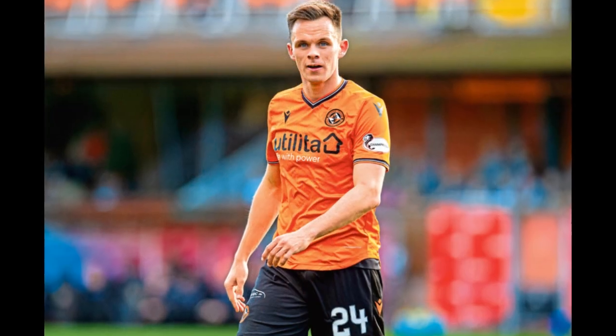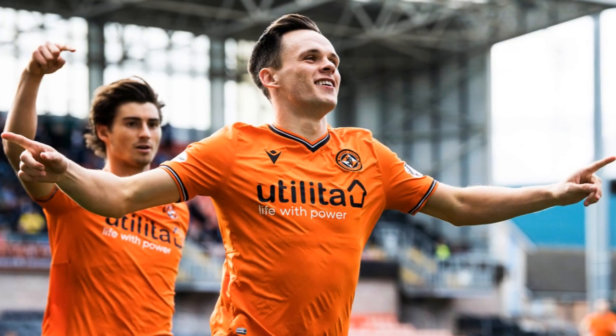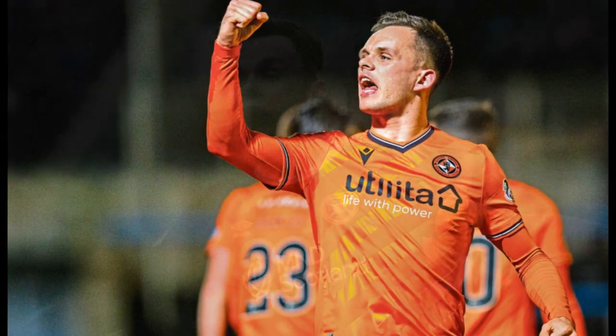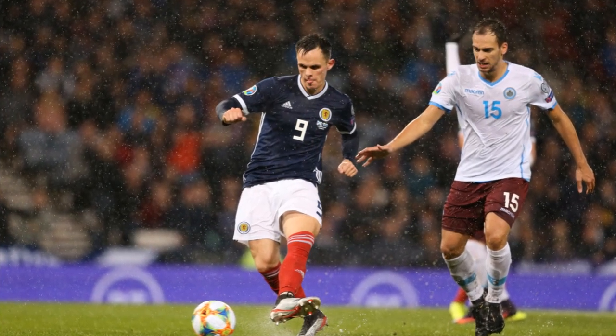Shankland's journey to becoming one of Scotland's most prolific forwards has been anything but conventional. After spells at Aberdeen, Ayr United, and Dundee United, he ventured abroad to Beerschot in Belgium before returning home to Hearts, where he quickly established himself as a talismanic figure. His goal-scoring prowess has not gone unnoticed, and Celtic see him as the ideal candidate to lead their attack, adding depth and competition to their forward options.